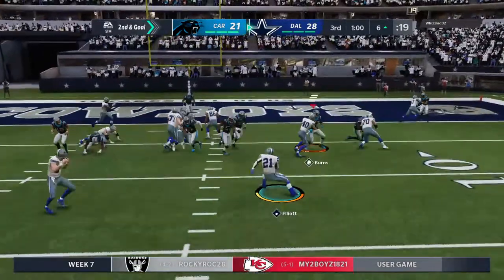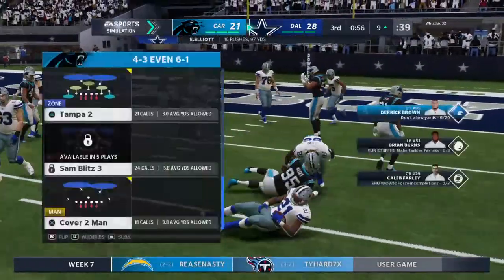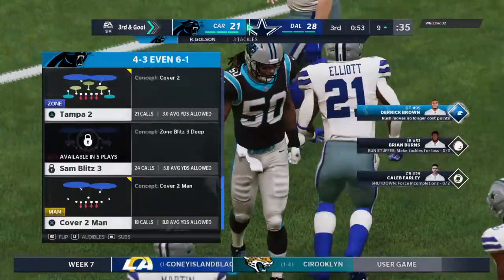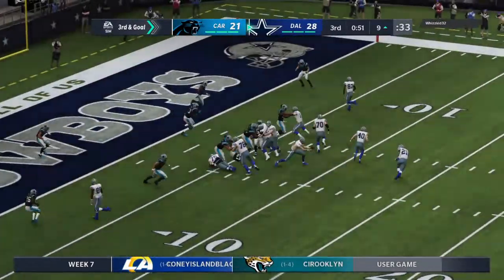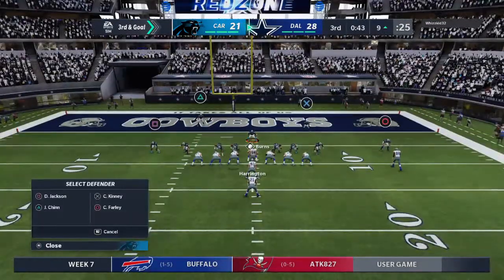They stay on the ground, but this time it's Elliott. And maybe a measure of revenge there. He's had his way in this one, but this time they get him behind the line. They'll wind up losing 3 yards here. And that's going to bring up an interesting 3rd and goal.